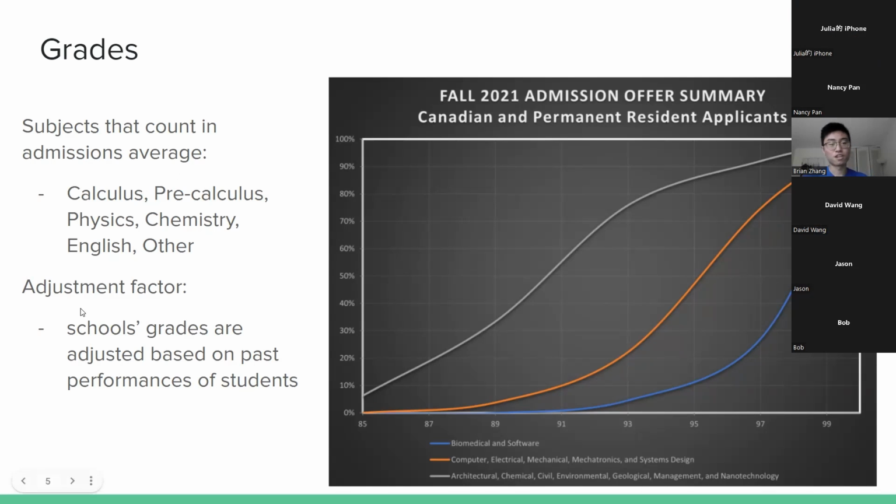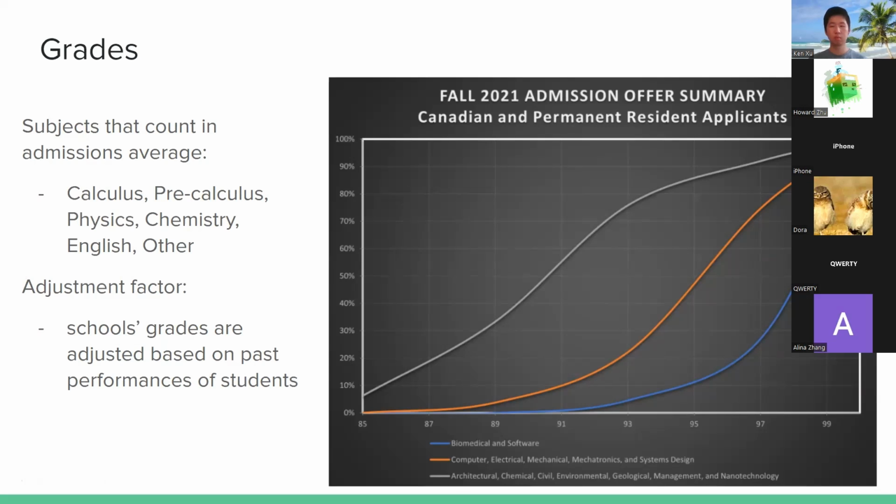And they also have something called an adjustment factor. Based on people who've been to Waterloo from their school, they will gauge how they do, and they'll adjust your marks accordingly based on how well past students do. For example, if one school is very strong and all the students who graduate that school and go to Waterloo do well, then Waterloo will remember that and be like, oh, this school is very strong, so they'll admit more people from that school.